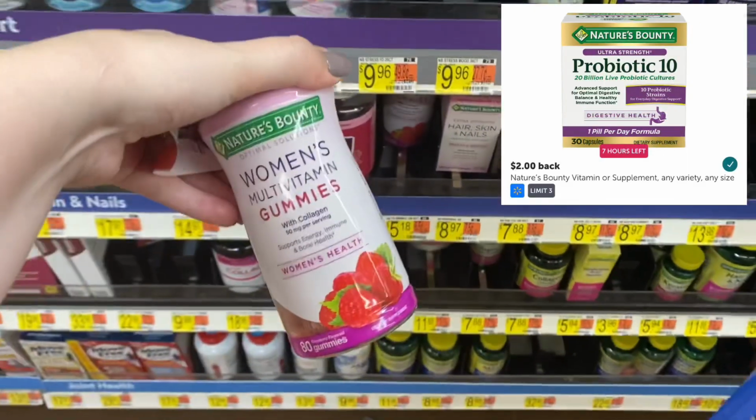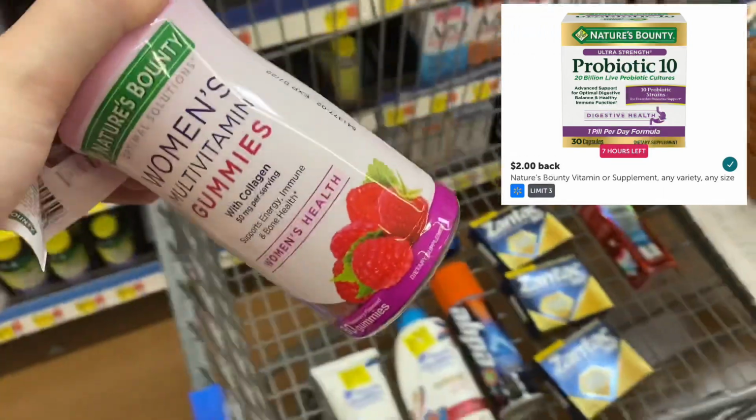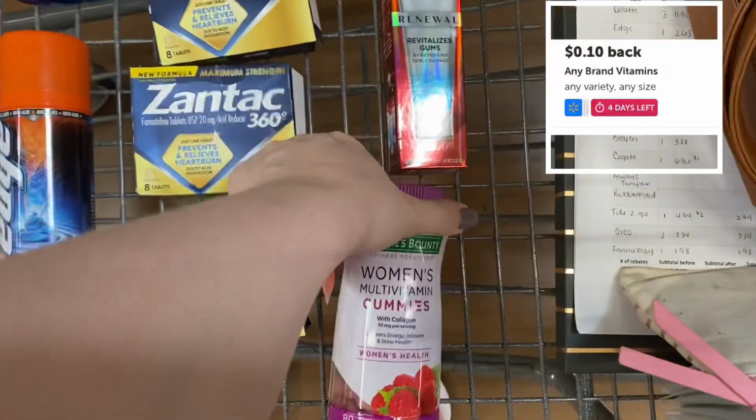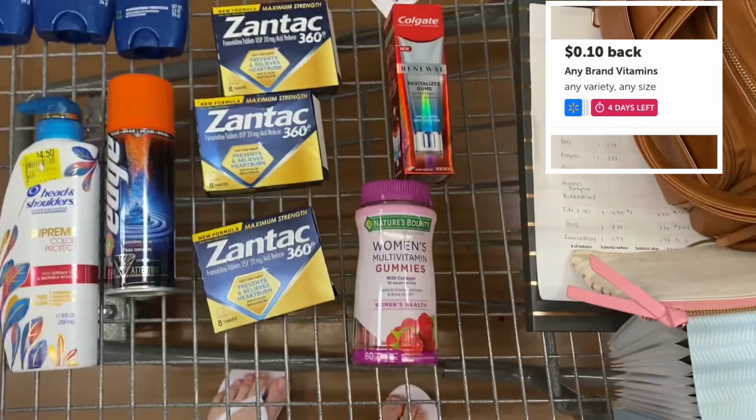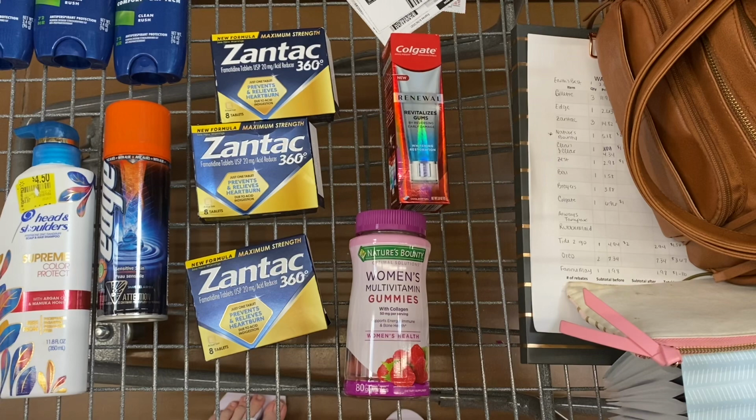We're going to submit to Ibotta for a $2 rebate, which only had a few hours left, so hopefully they reset it for us. Then I also have a 10 cent any brand vitamin rebate that's attaching as well, making this only $1.08. Plus it's counting as 2 separate offers towards our bonus.